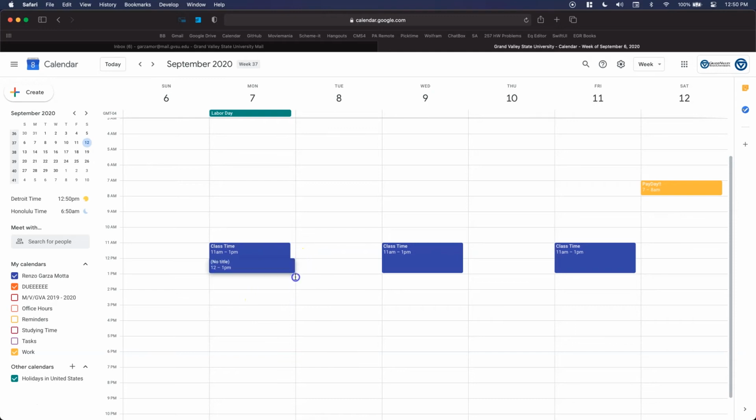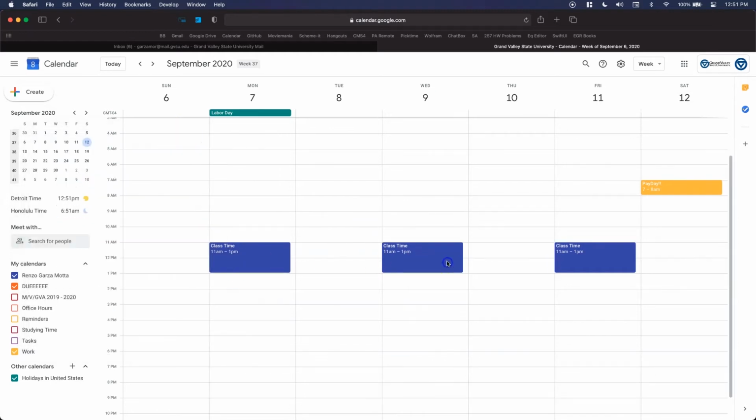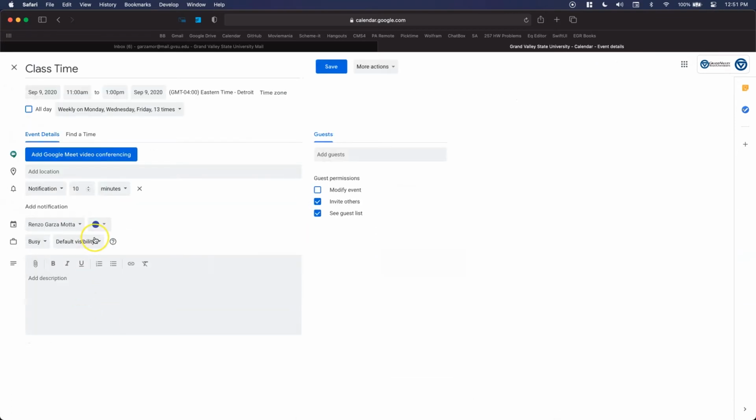Similarly, if you wanted to overlap some content, you have that option as well. And as you can see, it will take that into account. And even if you had different things going on and you want to color code them, you can change that as well.